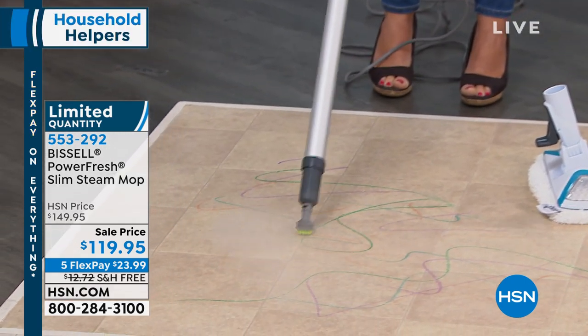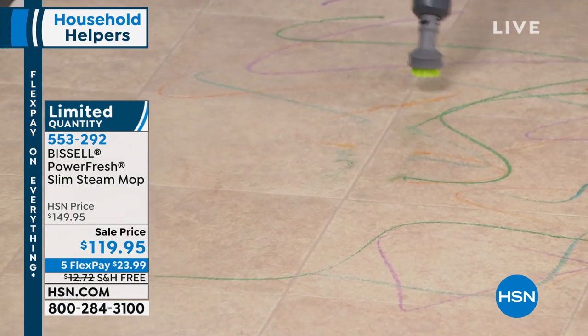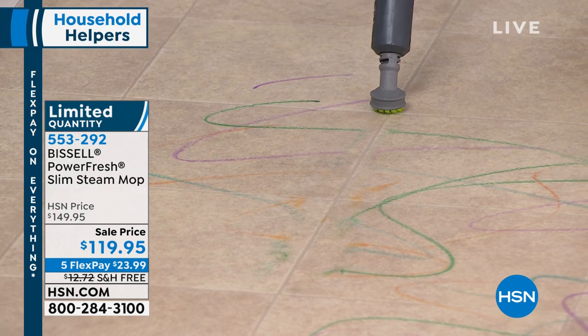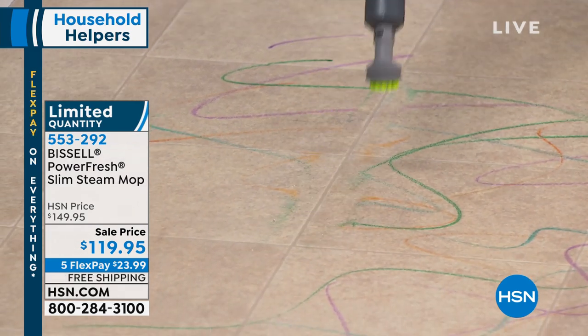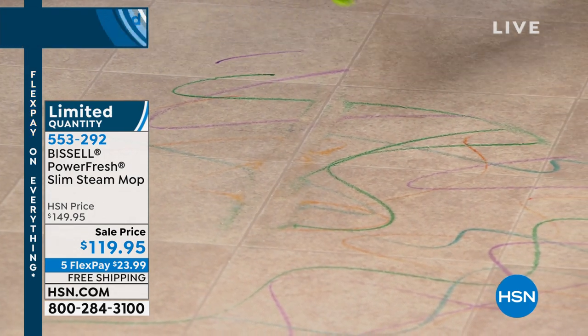On-demand steam for the grout. This makes me so happy. Watch, that would be so great in my bathroom because I cannot reach the high places or bend over for the low places. Exactly. You want to get behind the toilet. Even if you want to go ahead and take this and just do it behind the fixtures, you can. Now watch. So everything is on and off just like this.